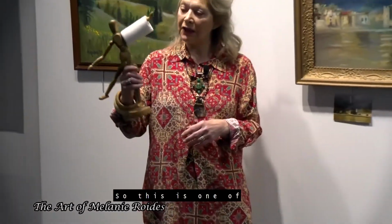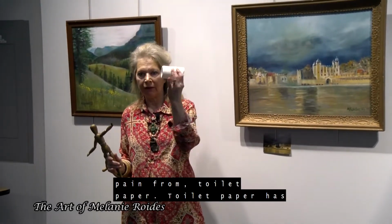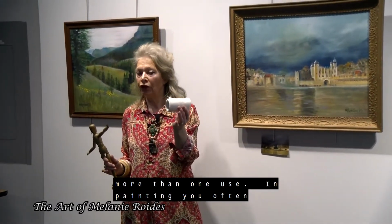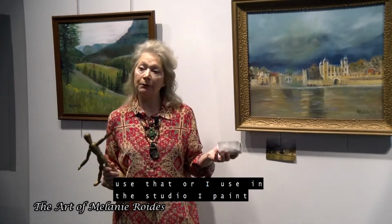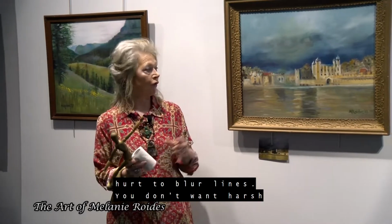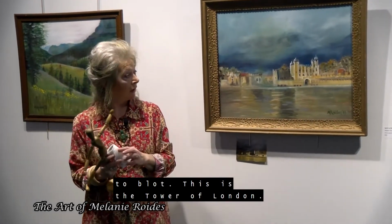So this is one of the tools of the trade, a figure to paint from. Toilet paper. Toilet paper has more than one use. In painting, you often use it, or I use it in the studio where I paint, to blur lines. You don't want harsh lines always, so you blot. You use toilet paper to blot.